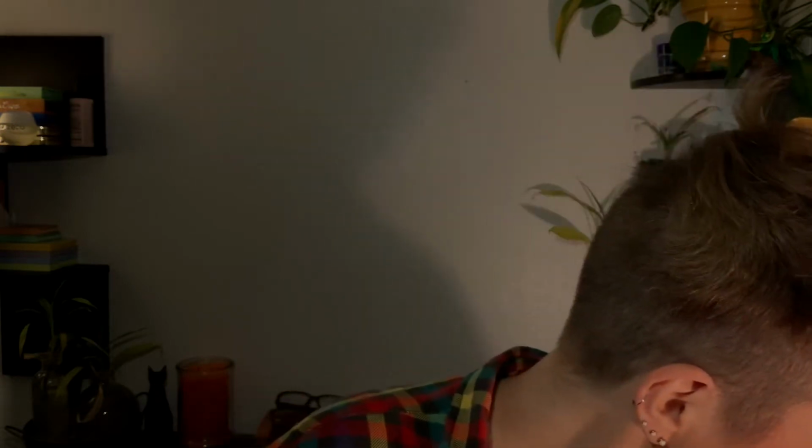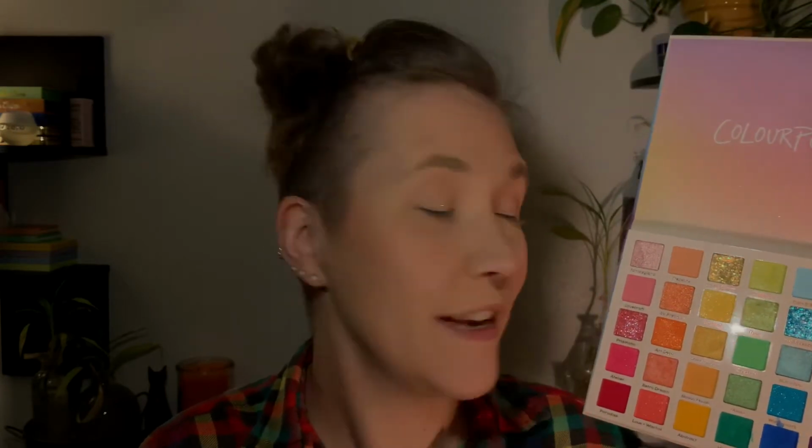On this episode, I'm going to be doing a look more or less recommended on my Instagram. I posted a photo of the Fade Into Hue palette by ColourPop, just seeing if anyone had any recommendations for the next color or look that I should do, and one of my friends requested that I do something with all of the glitters.